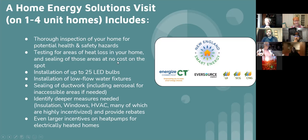So initially, we're doing a thorough inspection. We're identifying, like I said, potential safety issues, doing combustion safety testing of heating systems, fireplaces, gas ovens, whatever it may be. Then comes what is considered the core services of the assessment. So these are instant savings measures that we're implementing right on site. Probably the biggest and most beneficial is weatherization or air sealing.